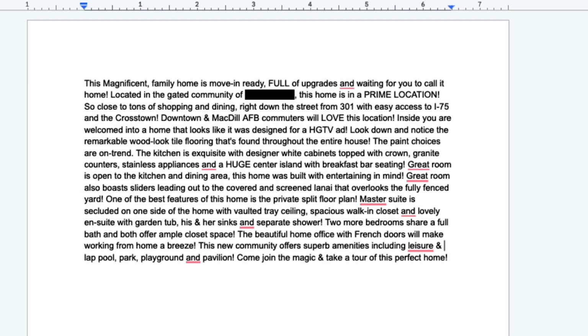For example, the paint choices are on trend. The kitchen is exquisite with designer white cabinets topped with crown, granite counters, stainless appliances, huge center island for breakfast bar seating, etc. There's so many words in there that aren't really that useful for a tenant to quickly grasp. Hey, what appliances does it have? What would I be responsible for? What would an owner be responsible for?